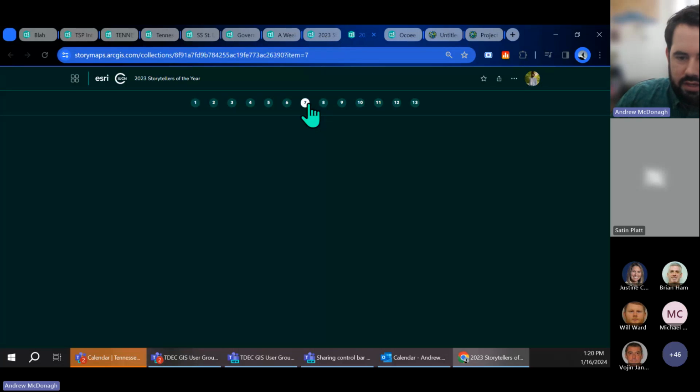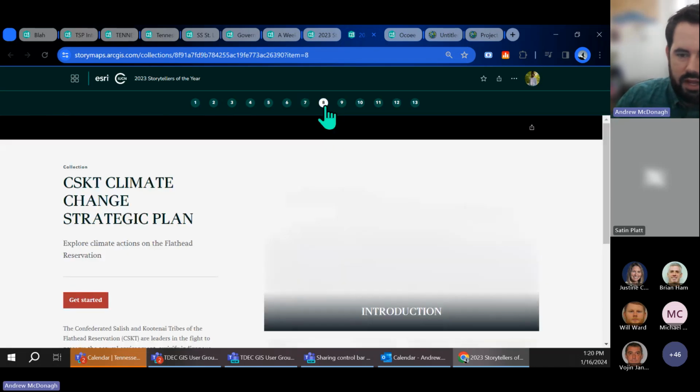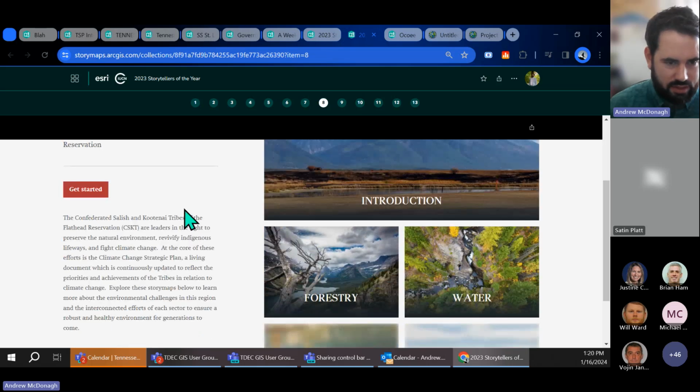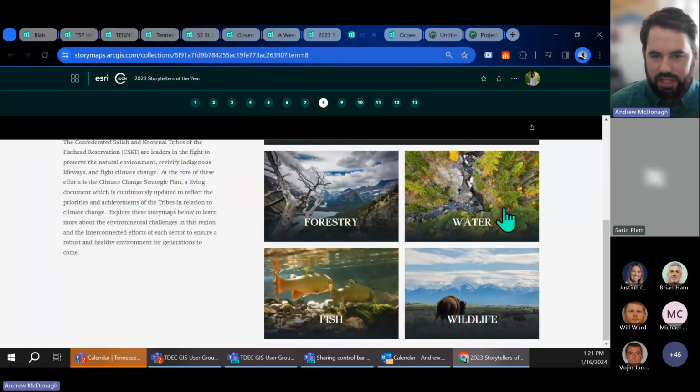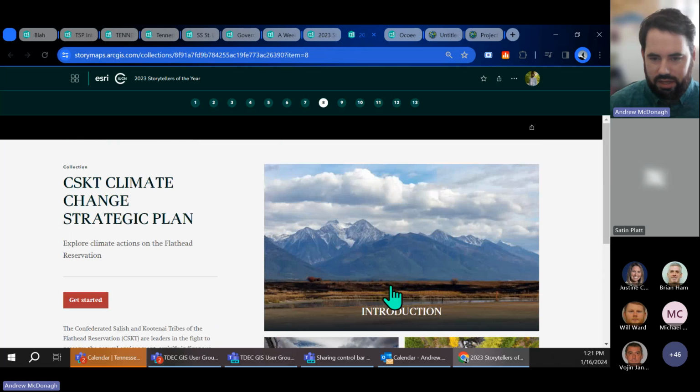So if I go over here to, I think, number 8, here we go, another one very similar. You're starting to recognize the different themes that people use. But number 8, I thought was super cool. This collection links out to a collection that CSKT made, the Confederated Salish and Kootenai Tribes of the Flathead Reservation. They made a collection, and each one of these is its own story map, but it looks super pretty. What this is, is not an introduction button. I think it's just an image that they typed the word introduction on, uploaded the image, and then set a link to go to that story map.